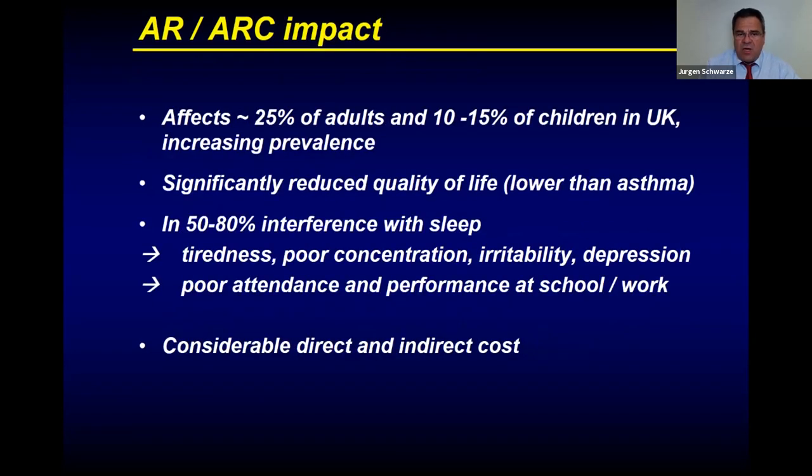Now, allergic rhinitis has a major impact. It's a common condition. It affects about 25% of adults and up to 15% of children in the UK. And over the last years, its prevalence has been increasing. It significantly reduces people's quality of life, more so than asthma.